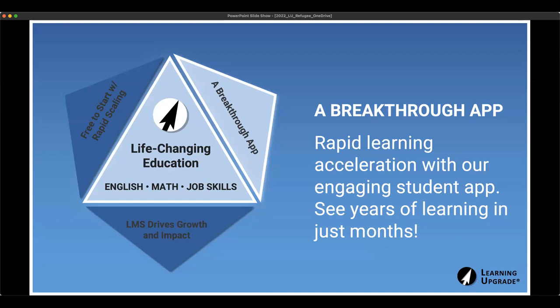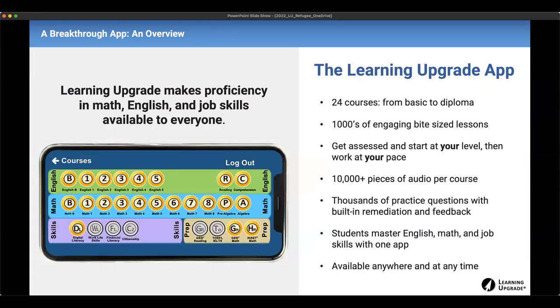So what is this app? We've talked about some of the anecdotal stories with the individuals, heard from the teachers, and seen how it works with groups as large as 800 to start and up into the thousands for the refugees. So what does this app actually look like for the learners? The Learning Upgrade app looks like you see on the bottom left here in the image. We actually show all the courses to the learners after their pretest. They're going to take the pretest and then they're going to get enrolled in one of our English courses. If they take the math pretest, they'll see that there. And it's really important that they see all the courses here, psychologically, for content buy-in.